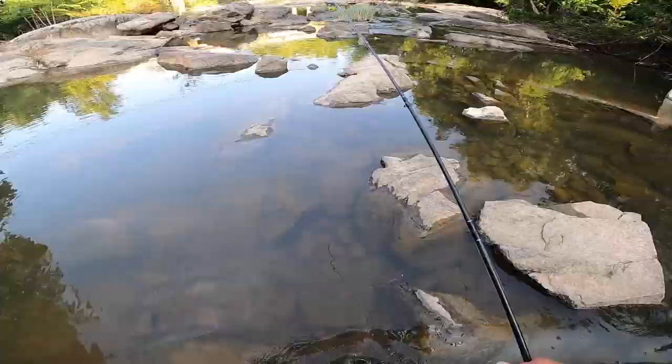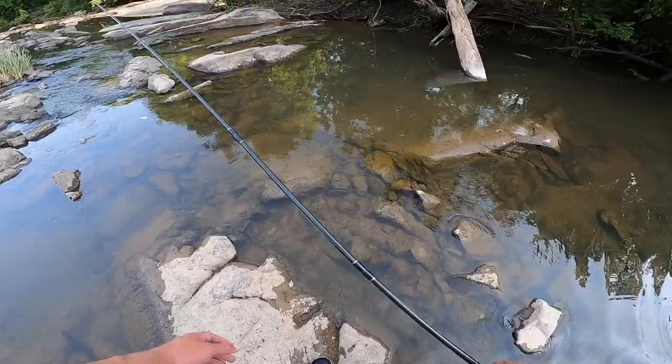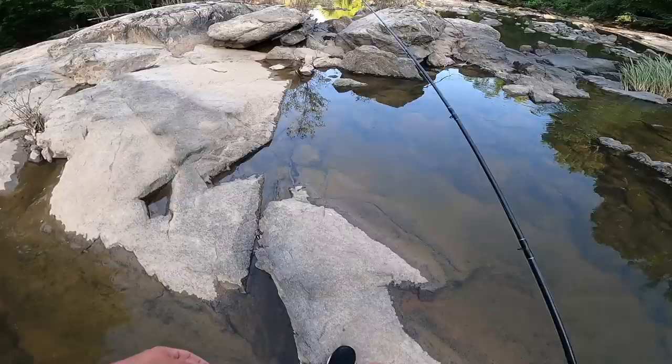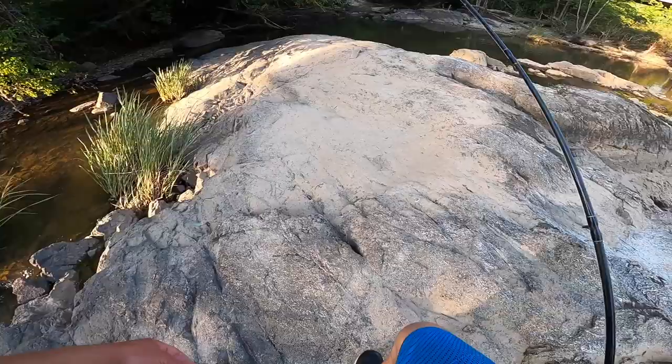We are at spot number two. A lot clearer, and the water is a lot warmer because it's shallow, which is a good thing because the fish should be more active. I'm kind of sad because the more I walk around, I see beds, which makes me sad because I had the best bed fishing year literally ever here. It was amazing. So I really wish they were back on bed, but they're just not.